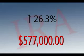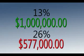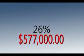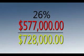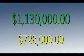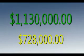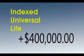Yay! But let me ask you this. Would you rather add 13% to $1 million or 26% to $577,000? 26% added to $577,000 only brings the account up to about $728,000. Again, compared to $1.13 million. This is a no-brainer. At the end of the 4-year cycle, you would have been ahead by over $400,000 with an IUL. This is real money in a worst-case scenario.